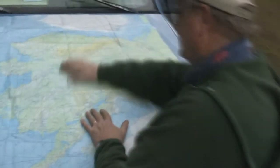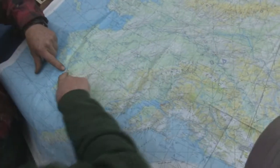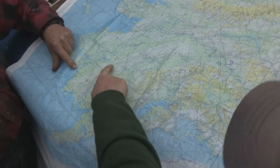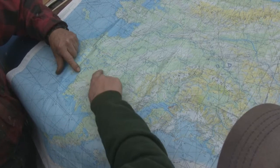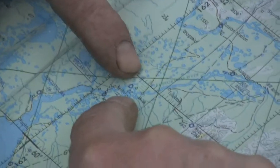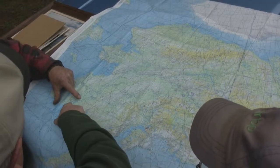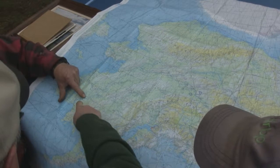Where's Bethel on this map? It's here. There's the mouth of the Kuskokwim River here. This is the Kuskokwim. In fact, Bethel is a seaport of all things. It's about 60 miles inland. But ocean going or fishing fleet? They bring tugs all the way from Seattle.